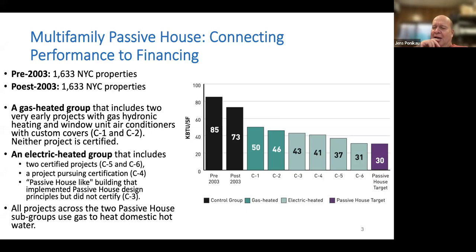Now you can argue that there are sometimes different standards, with different passive house organizations. However, this is really the target in New York City that a lot of the institutions want to achieve. And as you see, none of them actually achieves this, even the buildings that were electrically heated. And by the way, all the passive houses they had built are on gas for domestic hot water. But they're electrically heated, and they don't achieve the passive house target, as you can see, when you actually measure them.